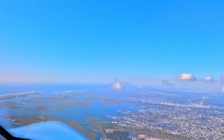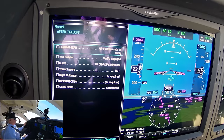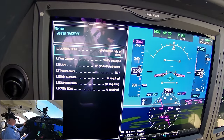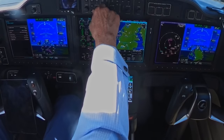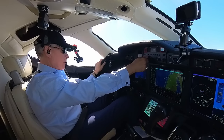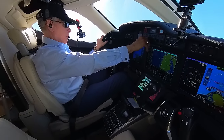Power, and start our climb. Hello, New York, HondaJet 430 Delta Charlie, assigned heading 250, currently 2,900 feet for 7,000. Turn right heading 310 and climb maintain 9,000. 310 on the heading, 9,000 altitude, Zero Delta Charlie. What speed are you going to climb at today? 210 knots. Good.